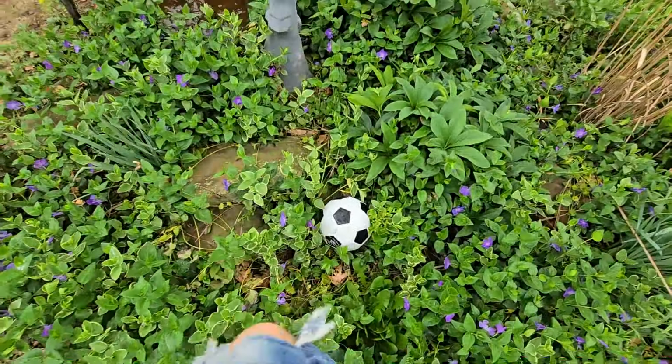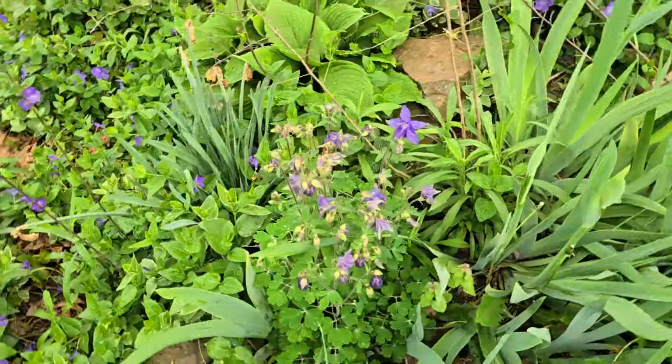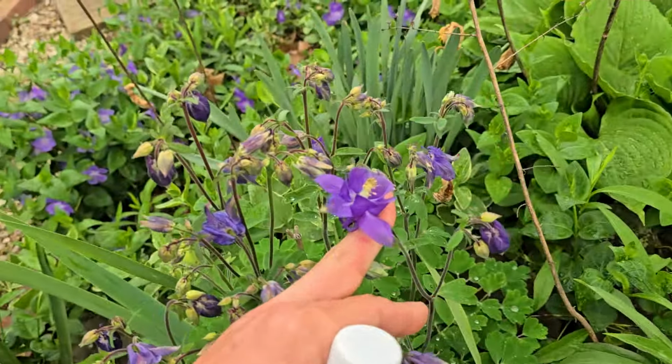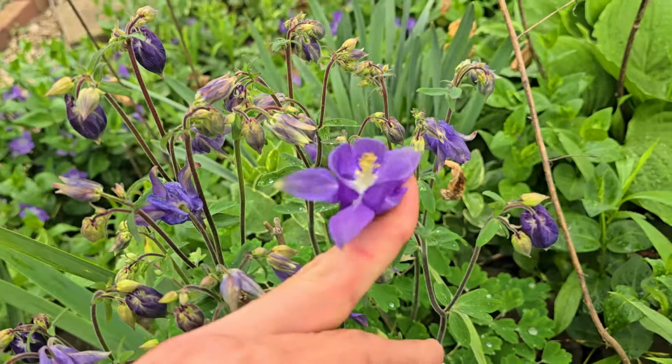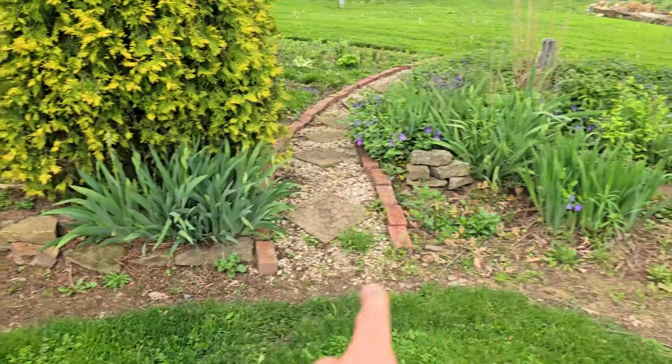Echo pup, this isn't purple, it doesn't belong. Oh, thanks bud. So the columbine, it's also purple and it has the yellow accent if you look at the inside. Little bit of yellow in there. I am loving the purple already, but we have more coming with the irises here and here.